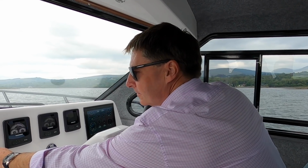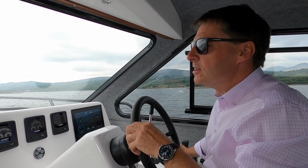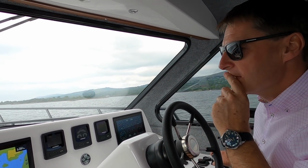So this is a semi-displacement hull? This is semi-displacement. Okay, yeah, wow. Nice. It's very interesting now, actually, because we can travel here now at, I'll just get it down to 8 knots, which is trawler speed.